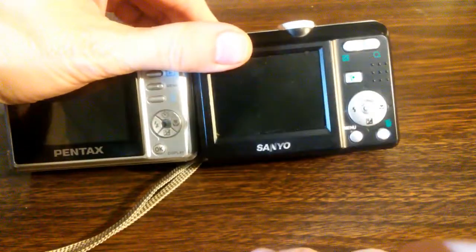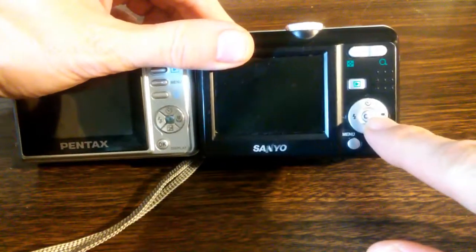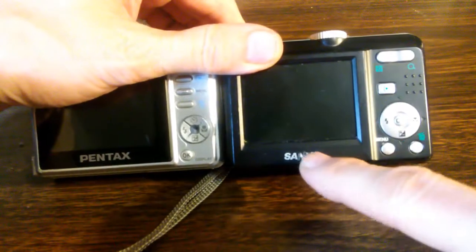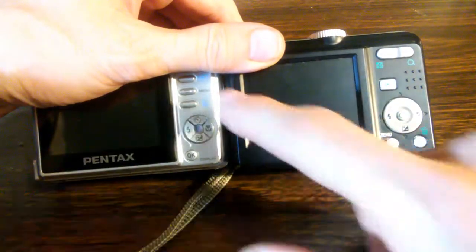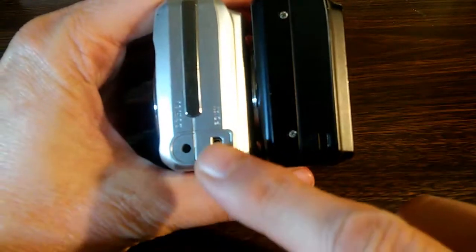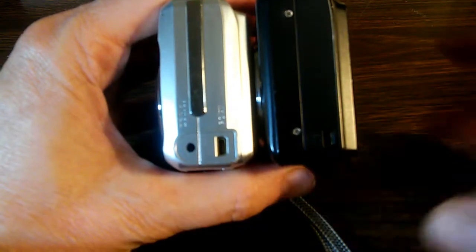A few differences. The OK button on the Pentax was moved to the center of the circular switch on the Sanyo, and the trash can button was moved from here to here. And the menu button was moved from here to here, but otherwise strikingly similar. And we look on the side here, and we have our USB ports, again, in the same place, looking identical.